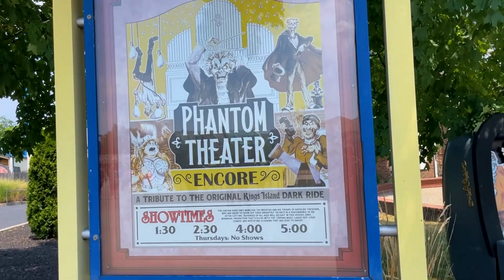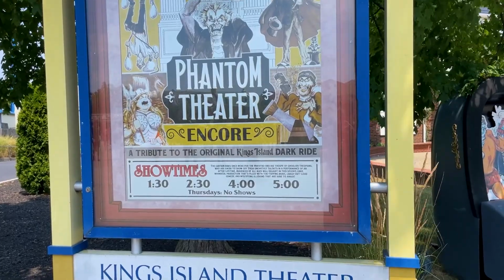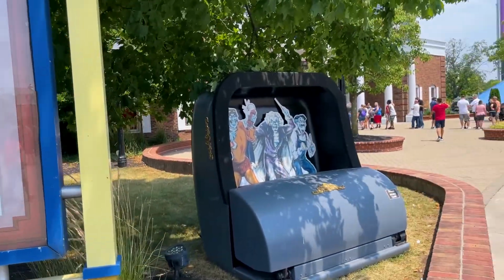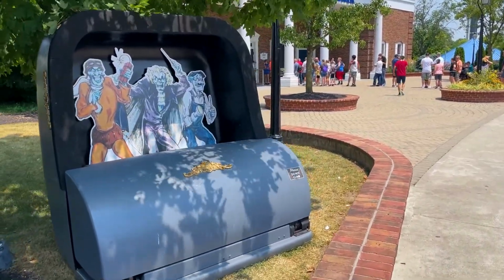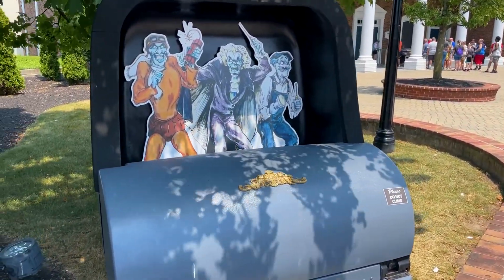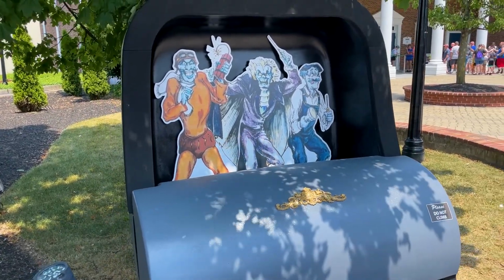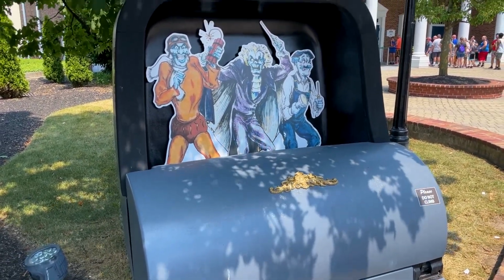This is what we got next. A tribute to the original Kings Island dark ride, Phantom Theater Encore. The show's at 9:30. We're here just about 30 minutes before. And looking at this ride vehicle, I think I know which attraction replaced it. I believe Boo Blasters replaced Phantom Theater, because that ride vehicle looks exactly the same.